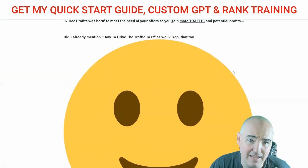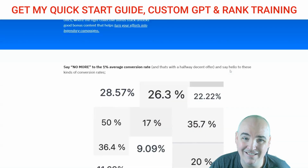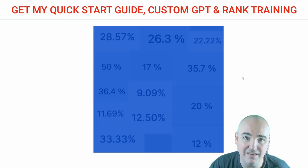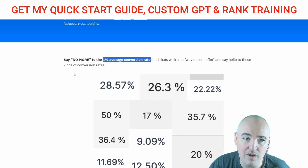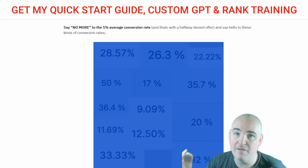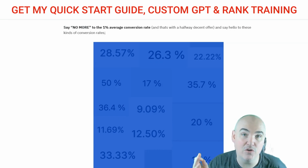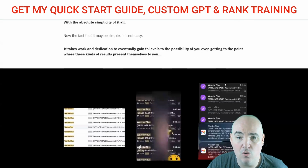And so we've got a lot of text. If you'd like to read, you can go ahead and read that. But basically, it's going to do exactly what I told you. He's going to show you some of the conversion rates that he's gotten. So instead of getting 1% conversion rates when you are driving traffic to an offer, you can increase them. And when you have higher conversion rates, vendors are going to be more likely to approve because they like to see that the traffic you're sending is high quality traffic. So that's the whole gist of this.